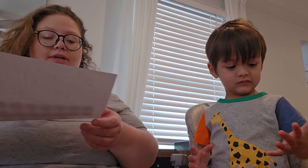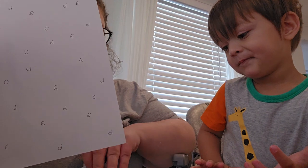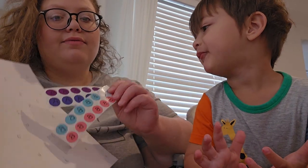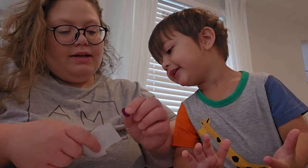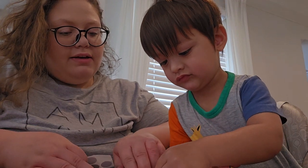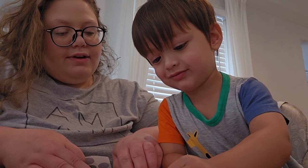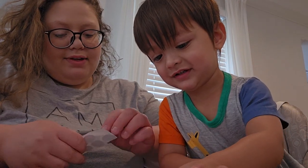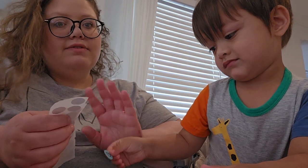That's our bumblebee. We'll go ahead and do this thing that we were supposed to do tomorrow, but I think it's better if we do it today, where he needs to put the capital letter on the lowercase letter. Okay, buddy. Can you put this big A on a little A? Stick it on top of a little A. Good job. Okay, can you stick this B on top of a little B? I love stickers, so this is great.